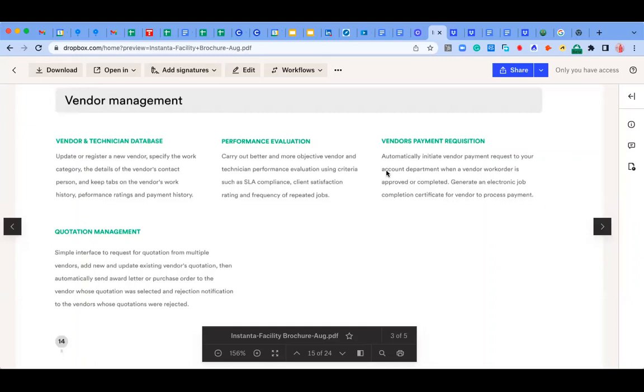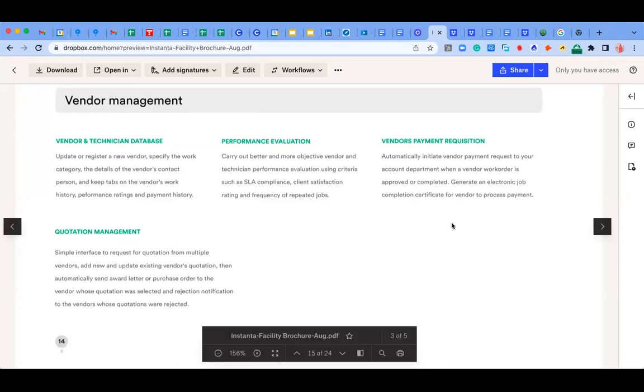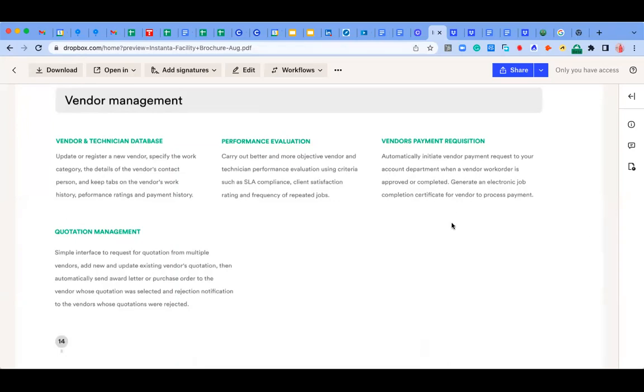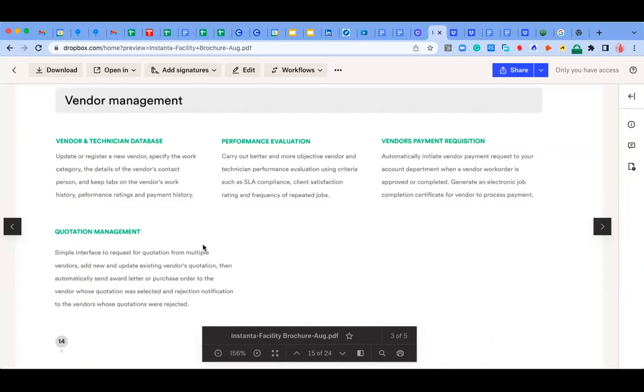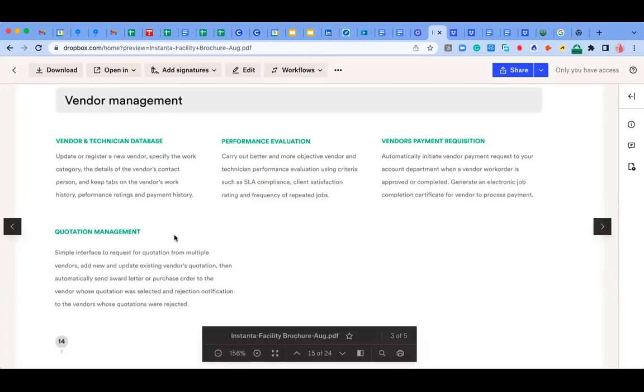Moving on, vendor payment requisition. So earlier I mentioned that facilities managers spend a lot of time on redundant manual tasks such as payment requisition. So with this solution, you can automatically initiate vendor payment requests to the account when the vendor work or job is approved and completed, basically. You can also generate online job completion certificates for the vendors also.